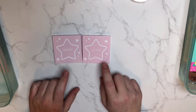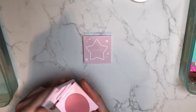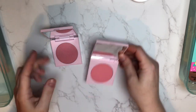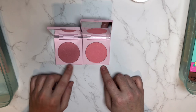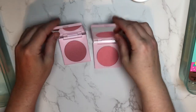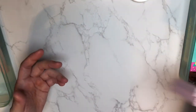Then we have these that I keep based solely on packaging alone. These were released with the cotton candy pink palette that came out on Black Friday this last year. Cloud Spun. I really like these despite the fact that they have shimmer in them. Can you see the shimmeries? But they're really pretty, and again, I feel like when I'm wearing the palette and I want a matching blush.